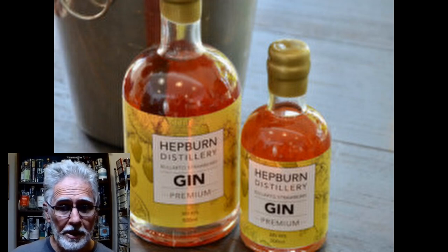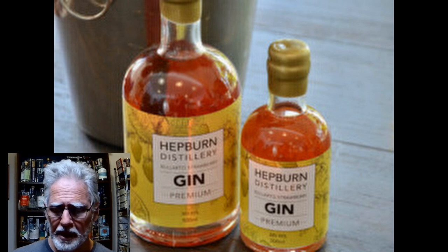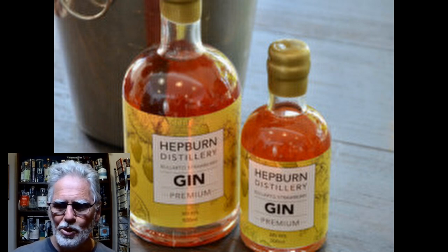And tonight we're going up to the Victorian Goldfields. We're going to the Hepburn Distillery. This is the final of the sample pack, and we are doing their Bullarto Strawberry Gin.